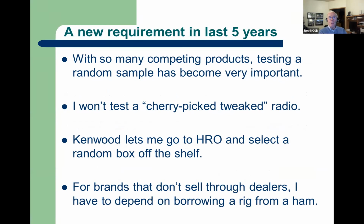So in the last 5 years, I've got a new requirement that whatever I test has to be a random sample. These radios are so complex, with a lot of software, and I don't want a cherry-picked radio. Kenwood is really good. They just have me go into a Ham Radio Outlet in Denver and pick a random box off the shelf. I did that with the 590, the 590SG, the 990, and the 890. But a lot of times I just have to borrow a rig, because if it's direct sales from the OEM, like Elecraft or Flex, then I don't know I'm getting a random sample. So I just borrow it, like I'm borrowing a K4D right now from another ham in Denver.